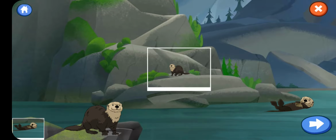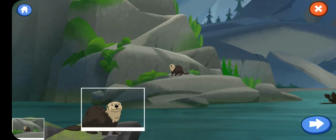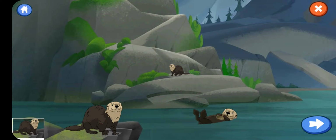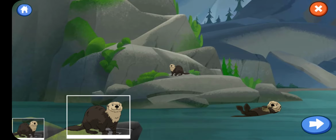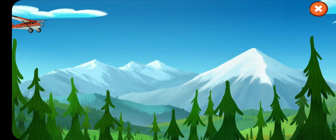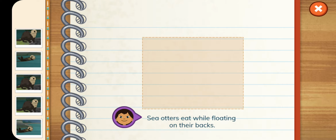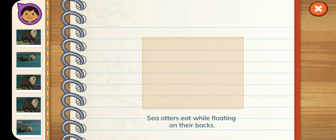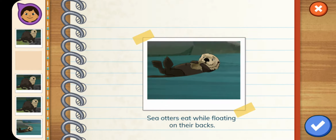Nice photos! You can take more or tap the arrow to add a photo to the notebook. Great photos! Choose a photo to match this caption. Sea otters eat while floating on their backs. You picked a photo for the caption.